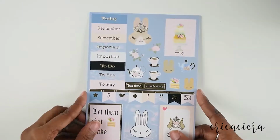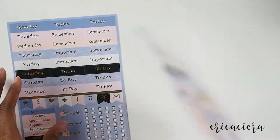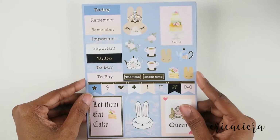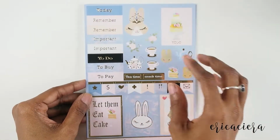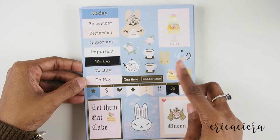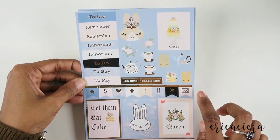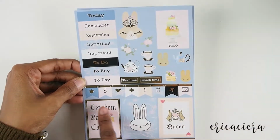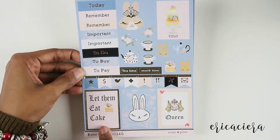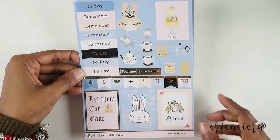And the next thing I want to share with you are the luxe sticker sheets, and they are luxe because they're very thick, like if you can hear, like very thick sticker paper. So on this sheet here you do get some today, remember, important, to buy and to pay stickers. You have tea time, snack time here. You have a full box. You do have Jupiter there. Some little deco icons there. Some little smaller Jupiters there. You do get a ton of different flags, and then 3 full boxes. One says let them eat cake, Jupiter, and Juniper, I'm sorry, and then the Queen there.